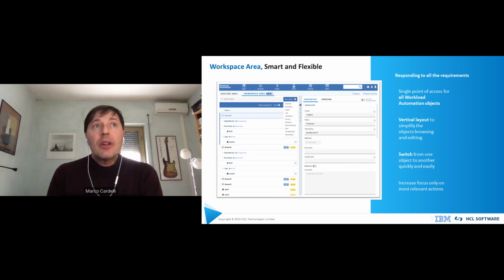Also, the workspace area is smart and flexible. It's a single point of access for all the objects. It has a vertical layout, streamlining the browsing of the objects and also the editing, because you see everything in the same panel, just scrolling. And you can switch from one object to another very easily.